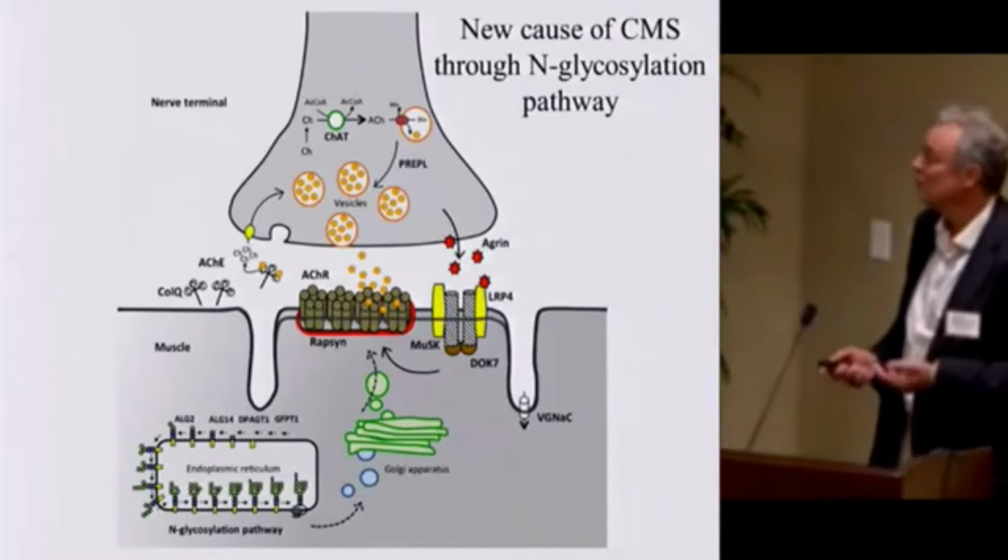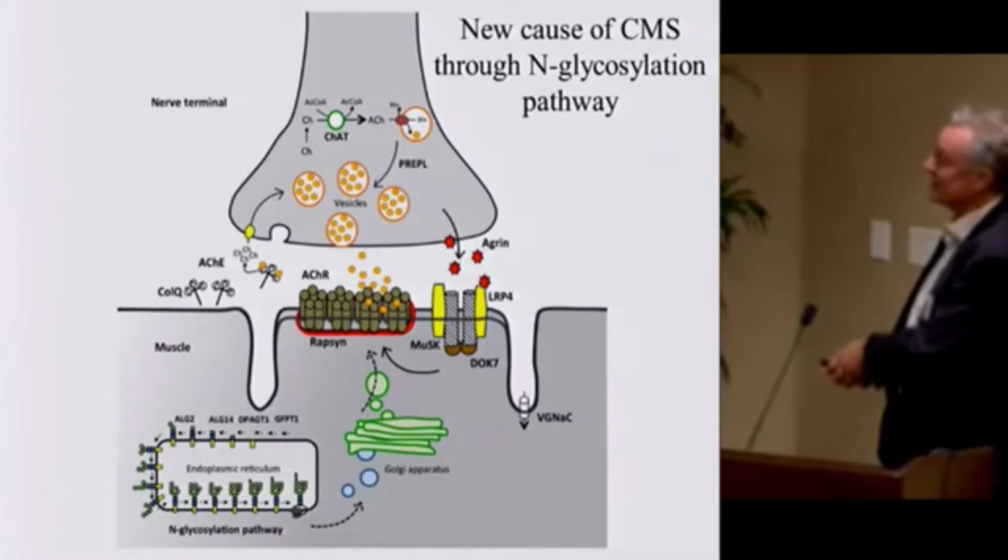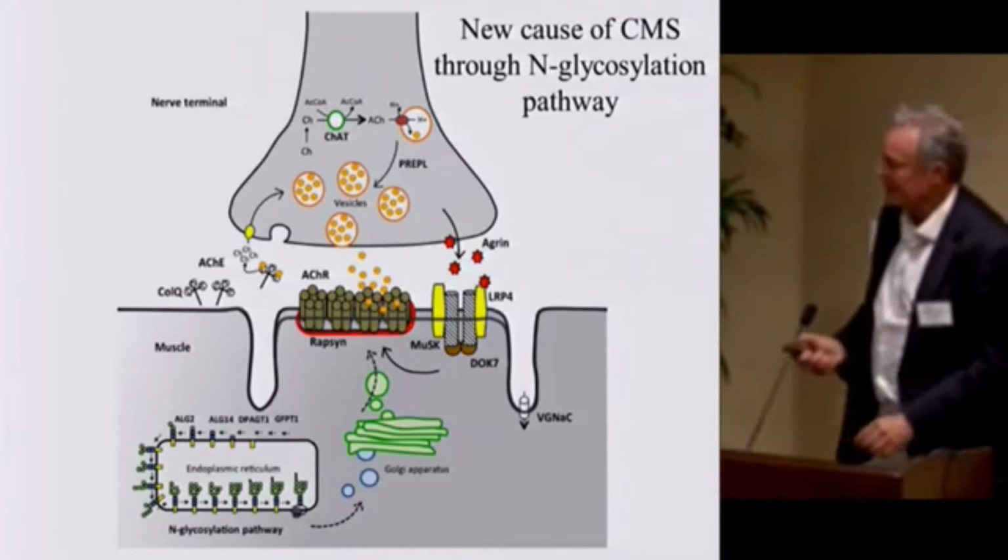And so overall, what we identify is that we've got this N-linked glycosylation pathway, and it's affecting the neuromuscular junction. We think the acetylcholine receptors are particularly affected, but we know that the junction's very heavily glycosylated and other proteins are glycosylated. So we're likely to be affecting other proteins, but clearly the acetylcholine receptor itself is one key player.